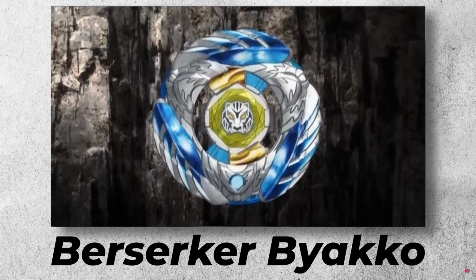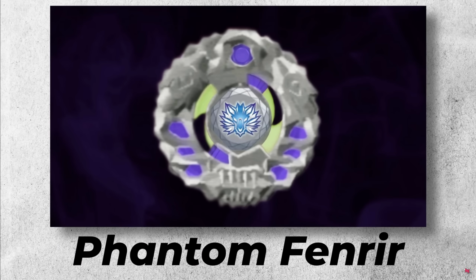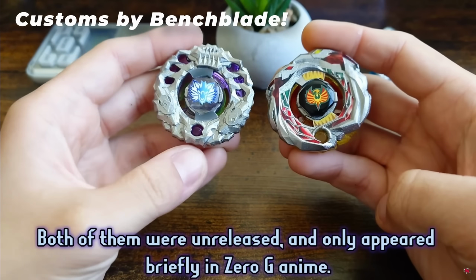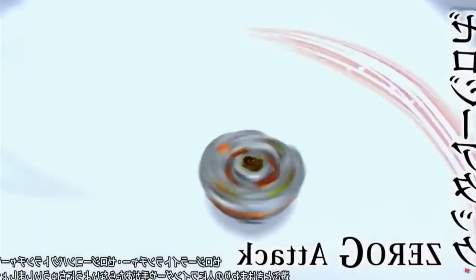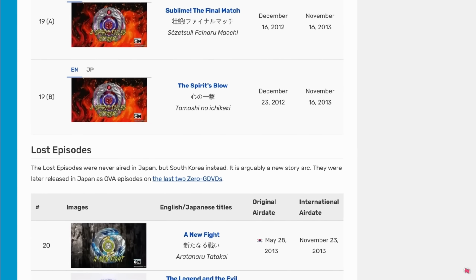Bays like Berserker Byakko, Guardian Garudas, and Phantom Fenrir. These releases are weird because despite appearing in the anime and having product codes, they never actually released at all. 0G really wasn't doing that well, so Takara Tomy just pulled the plug early, canceled the airing of the last several episodes, and canceled these bays.